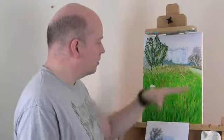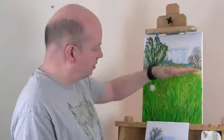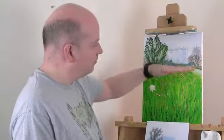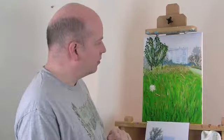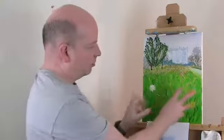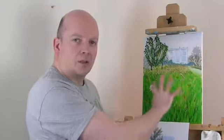So at the moment I'm going to concentrate on from there up, and then see how I get on, and then progress downwards and do a lot more work on the foreground to build up the daisies and so on that are in the foreground, and see how we get on with that. But we're getting there. I'm liking what I'm doing so far.